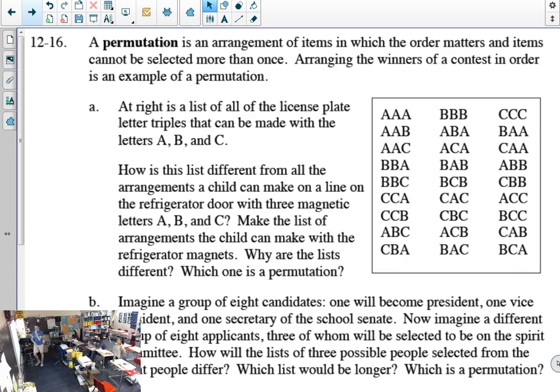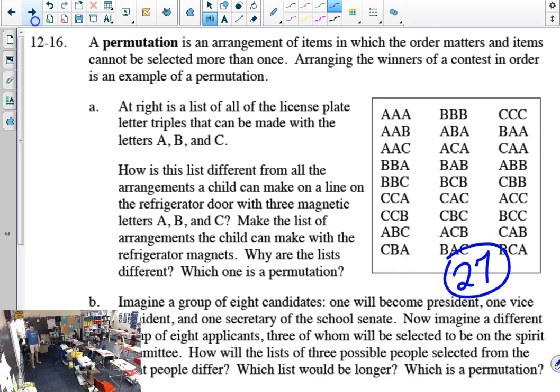This list, I have 1, 2, 3, 4, 5, 6, 7, 8, 9, 27, I think here. And you guys are saying if I make a permutation, an order does matter. How many options do I have? 3 factorial. Yeah. 3 factorial. Fancy way to say it. 6 times 1.